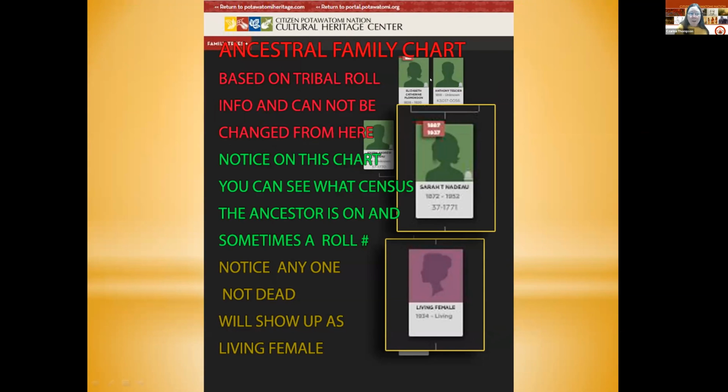I apologize. Ancestral family charts are based on tribal role info, which cannot be changed here. And you'll notice anyone not dead, they're just going to show up as a living female. Also, you can see on your chart, it's kind of hard to see, it's blurry. So like for Sarah Tayseer, she ended up being a Nadu, but her Alati name was Tayseer. It has up here in the red little box, 1887, and then she was also on the 1937. And this does show her number, okay? And that's another thing. You'll be the only one to see that on your ancestral family chart. So we do watch that, but you do have access to that.